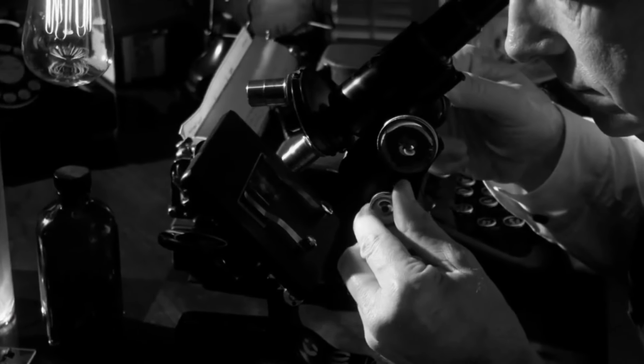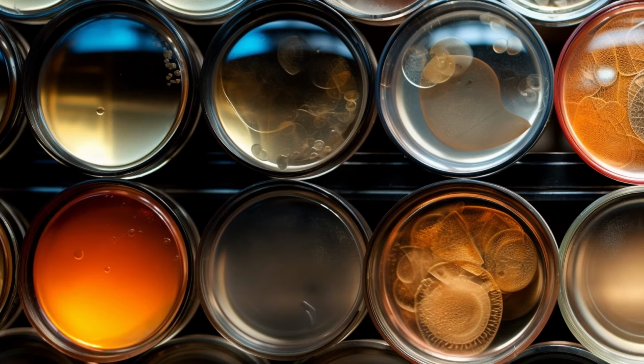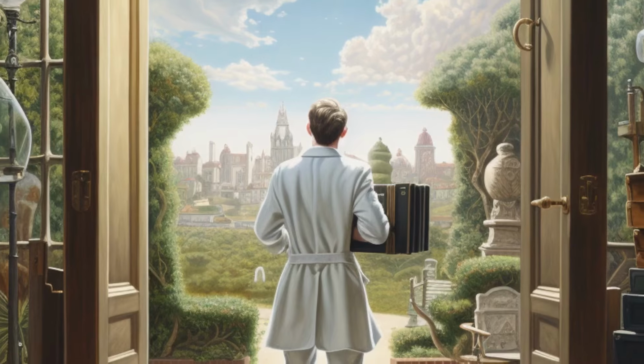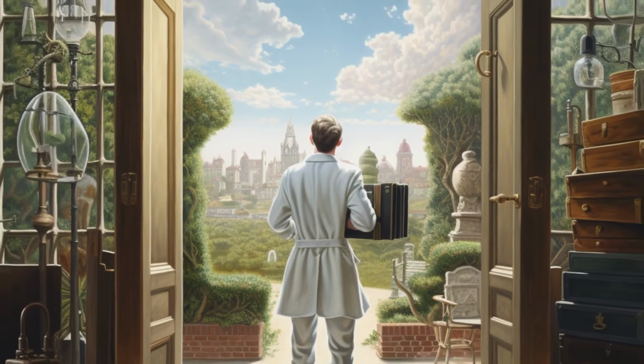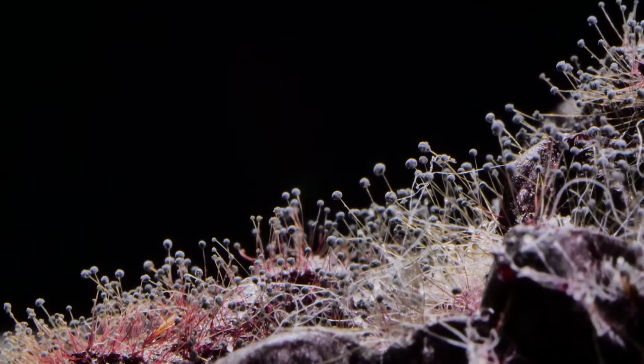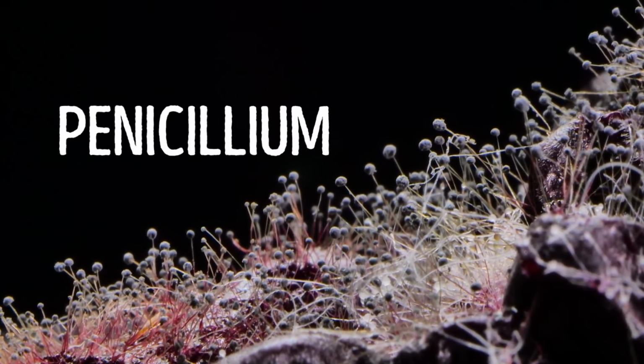Imagine you're a scientist working in a lab. One day, you forget to clean up your petri dishes. You know, those plastic or glass things commonly used for growing microorganisms. Then, you leave for a vacation. When you return, you find a happy accident. A mold called penicillin has grown on one of the dishes and exterminated the bacteria around it.